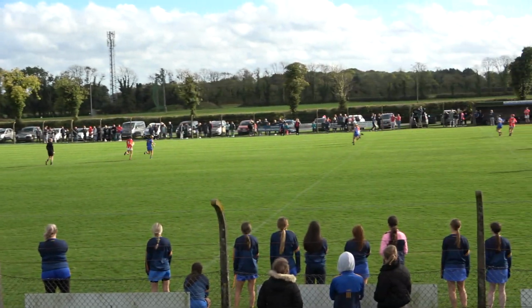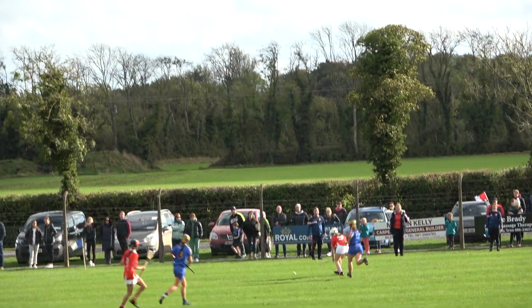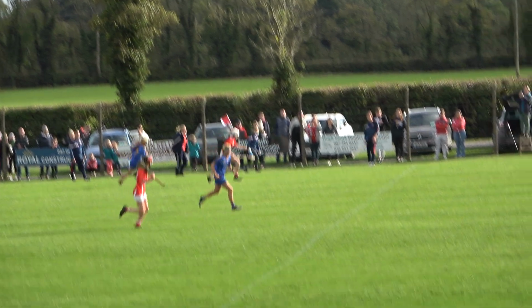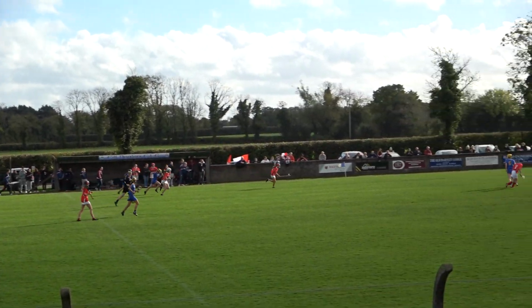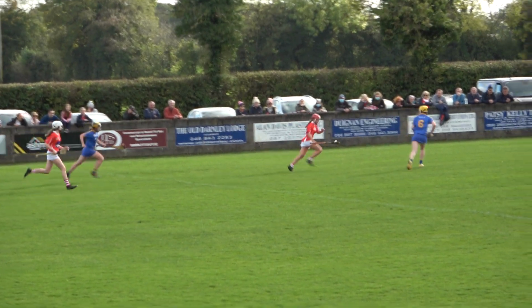Mary's puck outs are very good, finds the danger player Emma again. Emma's been marked now by Laura Graham. They can put who they want on her, she'll beat them all. Emma can give it on to Anna Foley, which she does, she'll carry. Go on, Anna! Keeps going, she has Michelle in the middle, she's going at the centre back.